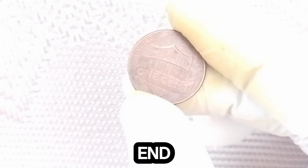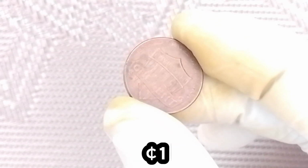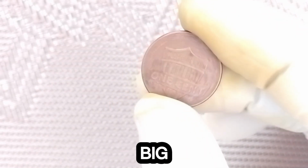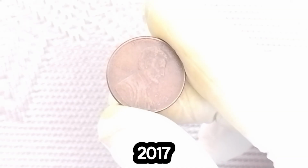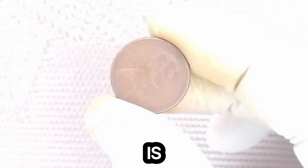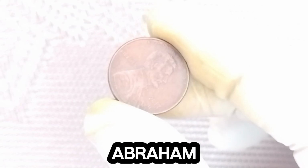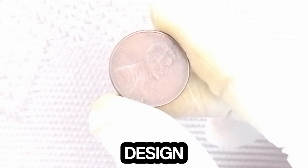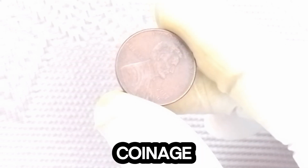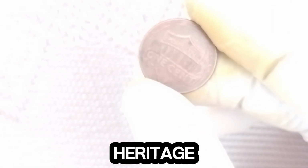Stay tuned till the end, because you'll be shocked to learn how this tiny coin, worth just 1 cent, can actually be worth big money to collectors today. The 2017 Liberty 1 cent coin, often known as the 2017 Lincoln penny, is part of the modern series of U.S. cents featuring the iconic portrait of Abraham Lincoln, designed by Victor David Brenner. This design has been a proud part of American coinage since 1909, marking over a century of heritage and history.